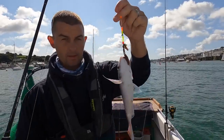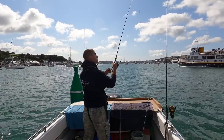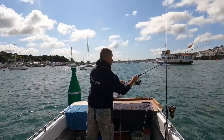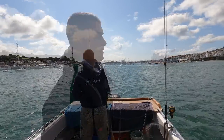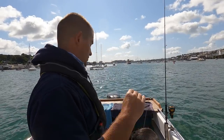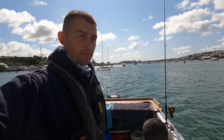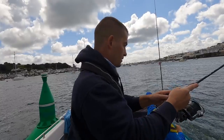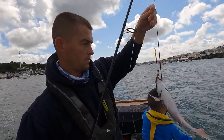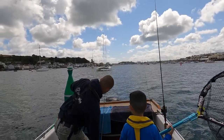Just another little spiky coochie coo. Those little coochies are just like piranhas, just constantly on the bait. Yeah, this is what it should have been like up the river. Oh, another pink one. Alright. Another pink one. Tell you what, he gave a really hard bite, didn't he?